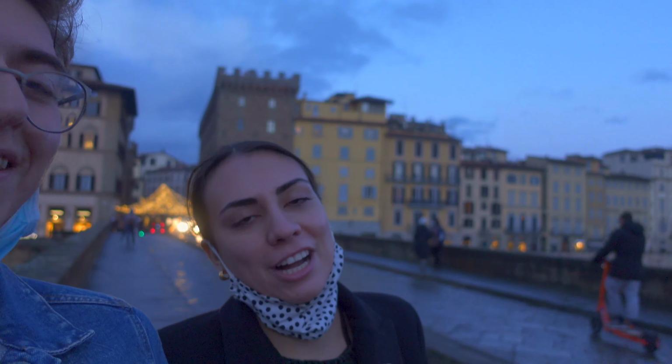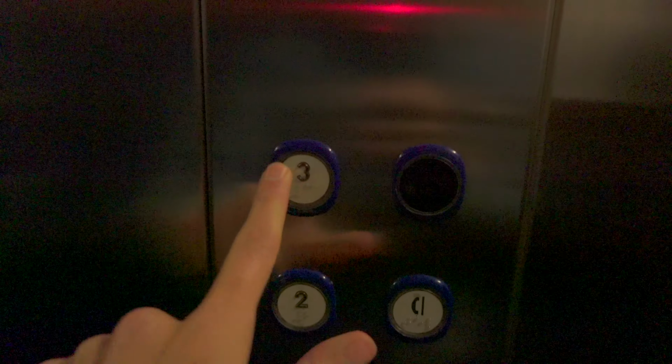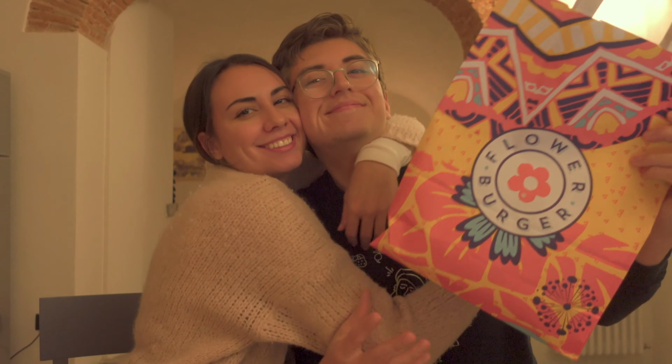Ready to try our flour burgers. Ooh. We're not vegans, but we're gonna risk it. It's week 8 or 9 in Florence, something around there. So he decided to satisfy my hanger with the only vegan restaurant, we're trying Flour Burger. So thank you. So let's get into it.